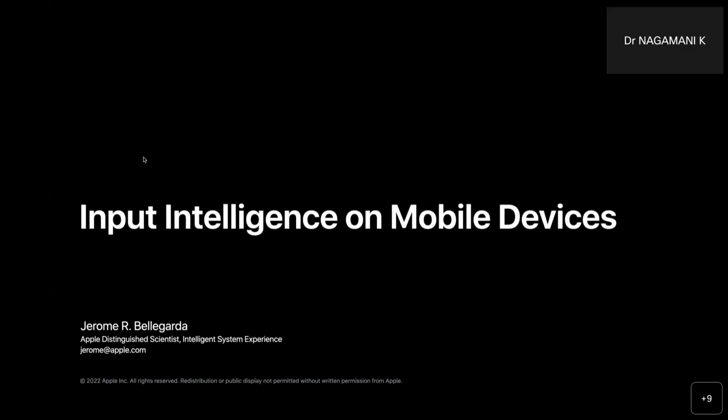Input intelligence on mobile devices. Over the past decade, the confluence of sophisticated algorithms and tools, computational infrastructure, and data science has fueled a machine learning revolution across multiple fields, including speech and handwriting recognition, natural language processing, computer vision, social network filtering, and machine translation, etc. So ensuing advances are changing the way we interact with the technology in our daily lives.